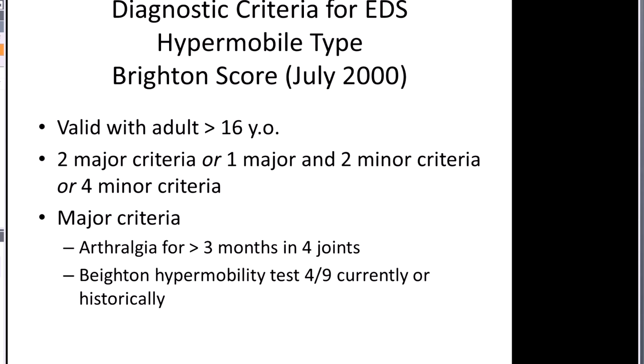So right now the diagnostic criteria for Ehlers-Danlos syndrome hypermobile type is valid for those over 16 years old, although they're using it at Cincinnati Children's Hospital with kids. We haven't validated it yet. We don't have anything else, I guess. You have to have two major criteria, or a major and two minors, or four minor criteria. So the major criteria: arthralgia for more than 3 months in 4 joints, and a Beighton hypermobility test of 4 out of 9 currently or historically.